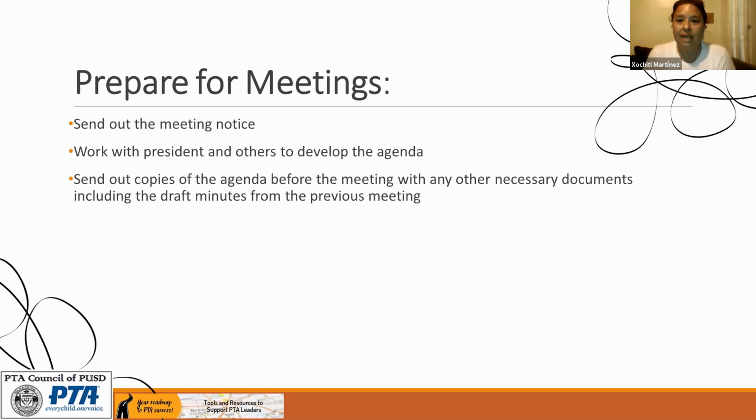Preparing for meetings, you are in charge of, and these are suggestions from the California State PTA, sending out the meeting notices. You're the one who posts up the flyer. You can delegate, of course, please delegate. You don't have to do it all. But you're in charge of posting meeting flyers on your PTA board at campus and emailing them, especially right now during this time that we're staying home and doing a lot of contactless communication. You are in charge of sending out those notices.